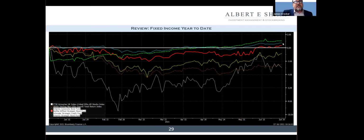Now, don't forget, this is one of the key points here. When we are buying these funds, we are looking for an absolute return. It's not a question of trying to outperform. We basically do not want to buy stuff that's going to end up losing money for our clients. And that's what we see the risk of with just buying long dated gilts.